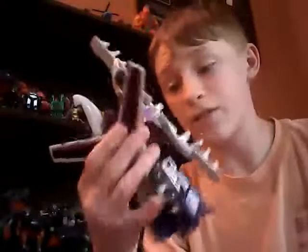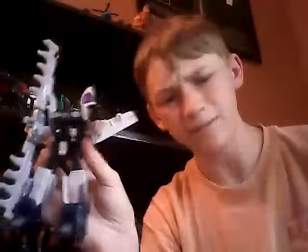First one up, we have Universe Octane. He is probably one of, or Tankor, whatever you want to call him. I like calling him Octane, so I'm going to call him Octane. He is an awesome figure. For some time in my life, I really liked Octane a lot. He was probably one of my favorite Transformers ever. Still is probably my second favorite Transformer. Next would probably be Getaway, but yeah. Octane was a really cool toy to me, the original one.